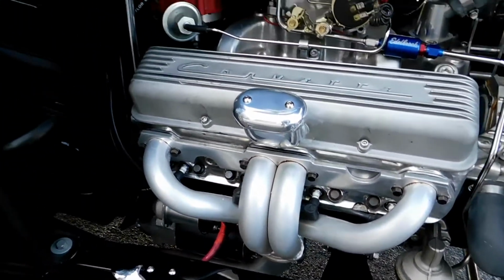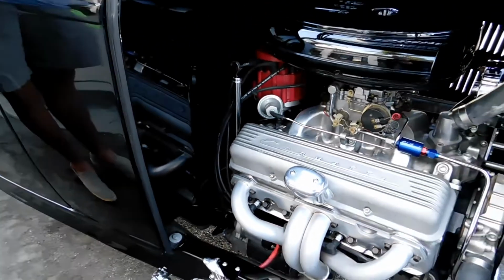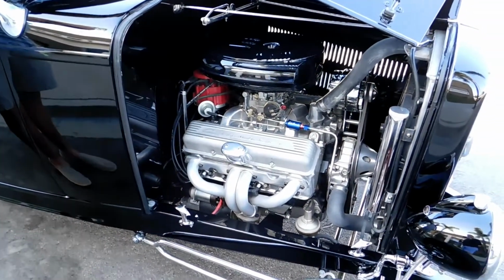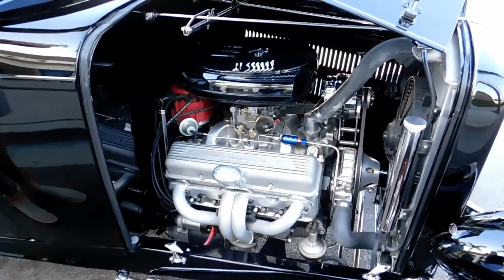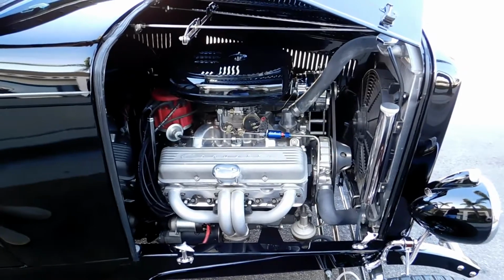The other thing I want to cover is the trans. It's got a turbo 350, an upgraded performance turbo 350 in it. It has a Ford 8-inch rear differential with 279 gears. So not only does this have some horsepower, it's got long enough legs to head down the highway.